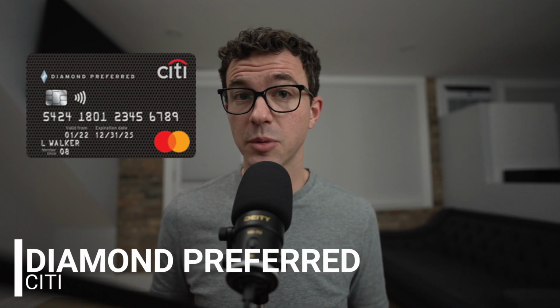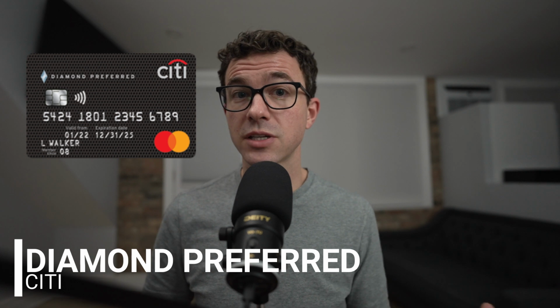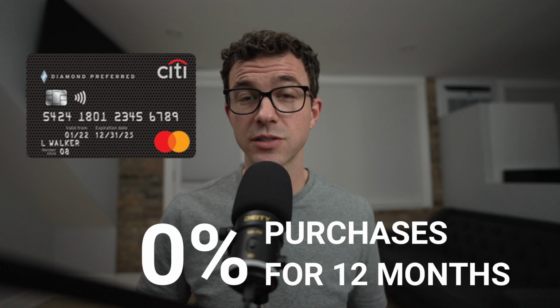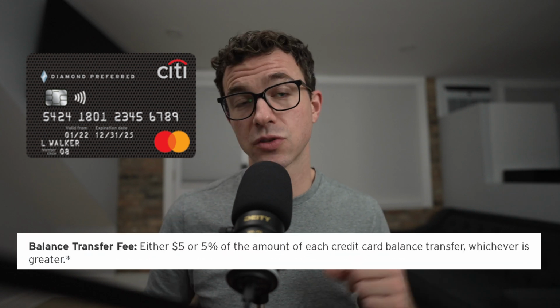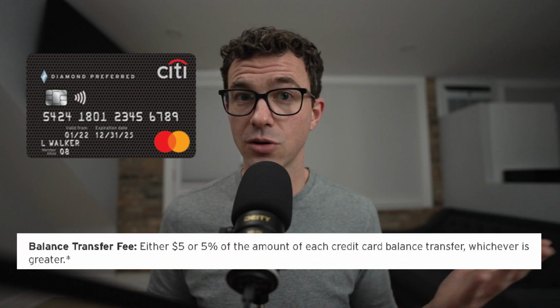For purchases though, you don't have 0% for the same time frame. It's just a year, 21 months for transfers. Card number 15, also from Citi, the Diamond Preferred card. So this looks very similar to the Simplicity card with one major difference. You see things are the same in terms of the 12 months for purchases, 21 months for balance transfers, but here you're going to pay a 5% balance transfer fee versus just 3% with the Simplicity card. So if you want 21 months, I would say go with the Simplicity card, not with this option.